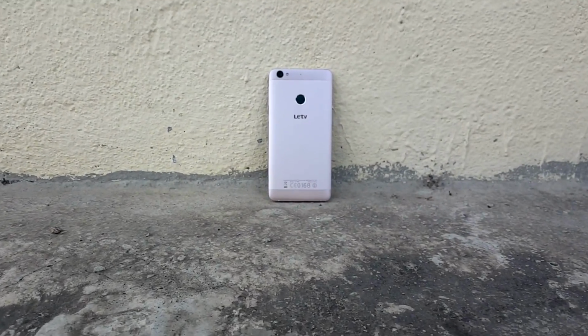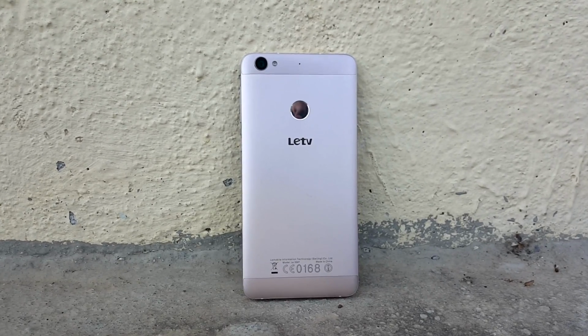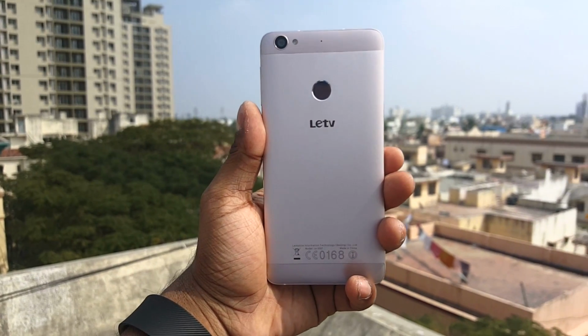And some features it's included, say for example, the stellar fingerprint scanner, 4K video recording, and IR blaster, dual band Wi-Fi AC. You can find phones that are priced much higher that don't have these features. So I'd say the Lavan S punches well above its weight.